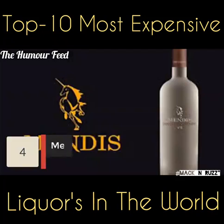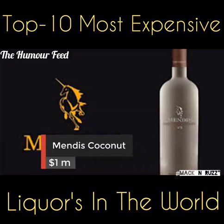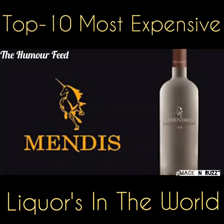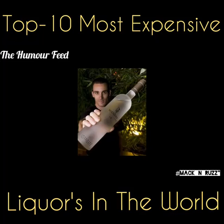Number 4. Mendes was the first company in the world to take coconuts and transform them from the typical fruit that you see hanging from a tree into a clear liquor that was fully distilled in casks made from a special Hamila wood. On top of that, how often do you have the opportunity to literally own a bottle that was signed, dated and numbered by the House of Mendes founder, William Mendes?